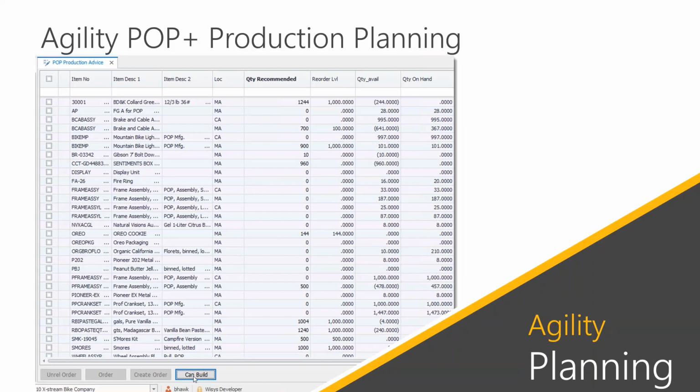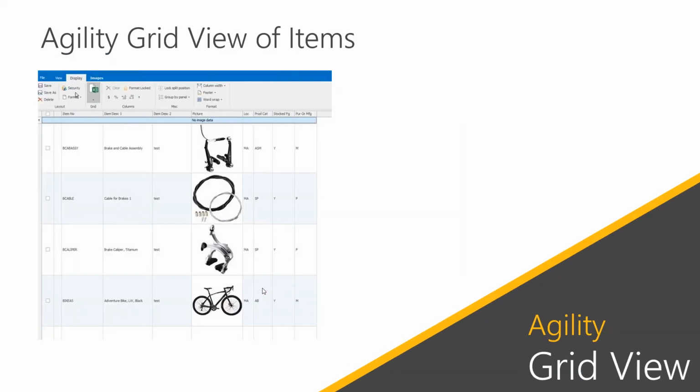And I can even check at the last second whether I have stuff to make stuff. One of the new grid options that we have is the ability to display images in a grid. A lot of people have asked for that. These could be the same items that are on your website. And this isn't really difficult to do. Some people want them in a database. Some people want them as loose files in a directory. All those options are available to create items in a grid.